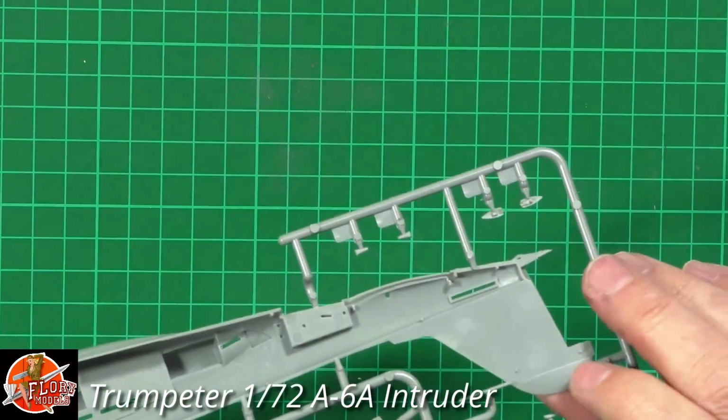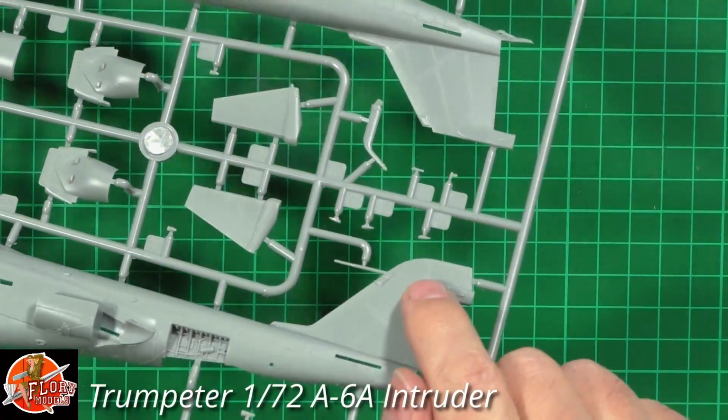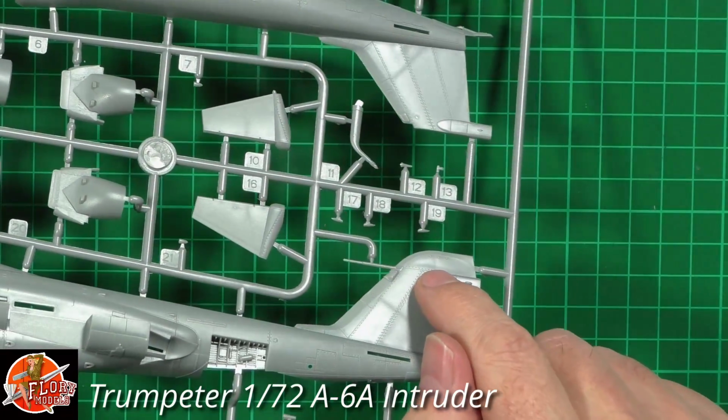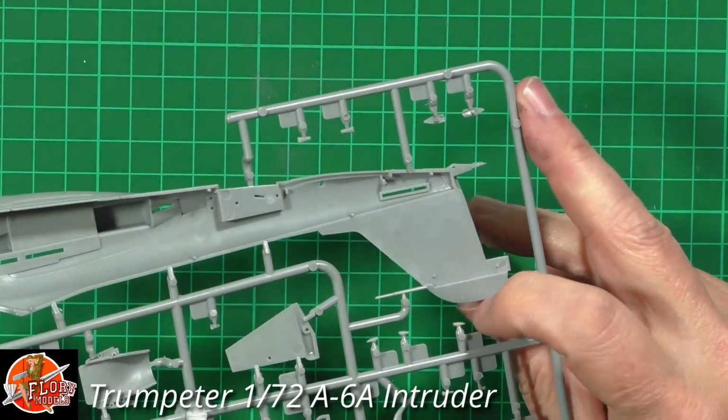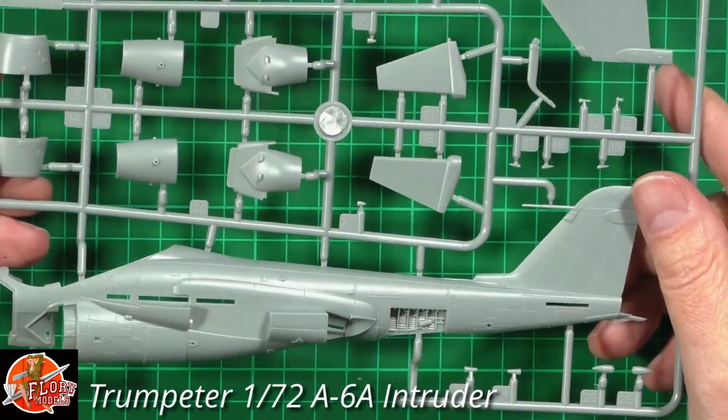Looks like a slight sink mark in there though. There's a tiny little sink mark just at the top here. Here we go, you can see it just there. Would you see it? I doubt it, because obviously it's thick, so it's right the way through. Show it from the other side, you'll be fine.